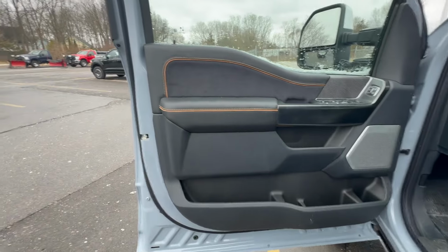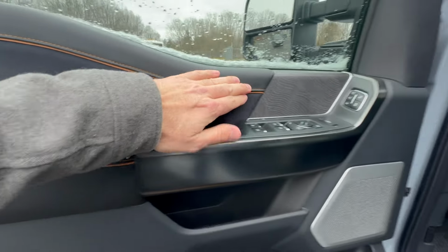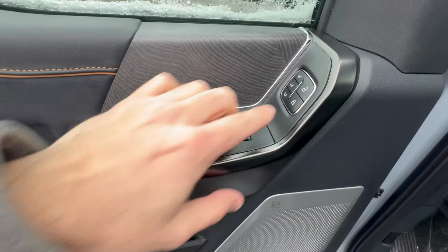Now, here's the reason why you go for a Platinum over a Lariat Ultimate. It's the interior. The finishes here are very premium. You don't have this suede finish on the Lariat Ultimate. You've got the unique trim pieces up here. You still have the auto up on the Lariat Ultimate, the same as this. You still have the auto presets. But the finishes on the door trim are a little more premium.